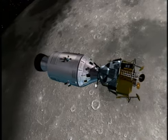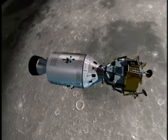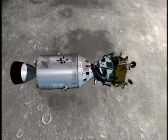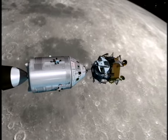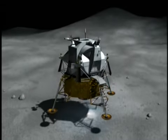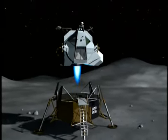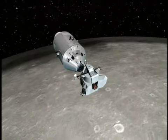The Lunar Excursion Module, the LEM, is designed to orbit the moon as part of a stack of spacecraft, attached to the Command and Service Modules, the CSM. Following John Hobolt's plan, the LEM will separate off and carry 2 astronauts down to the surface of the moon. The ascent stage of the LEM will bring them back to dock with the CSM and return to Earth.